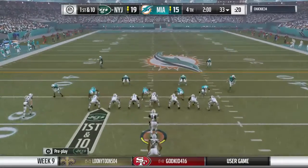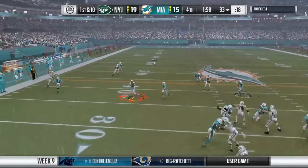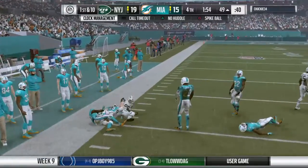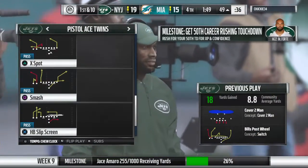They'll come out in the pistol. Shift together here from the D-line. Now Fitzpatrick. Amaro's got it. Left side. And he's brought down. He got 18 yards out of that one, and it gets him a new set of downs.